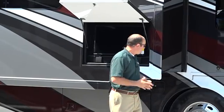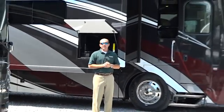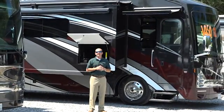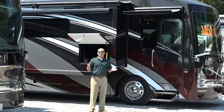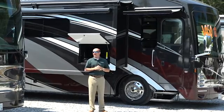These units are equipped with a 360 Cummins engine, alloy wheels, 22.5-inch tires. So this is a big chassis diesel motorhome. You're not giving up anything with the Thor XTE, and you're in a price range that's under $200,000, as you can see on this one, quad slide for $199,000.